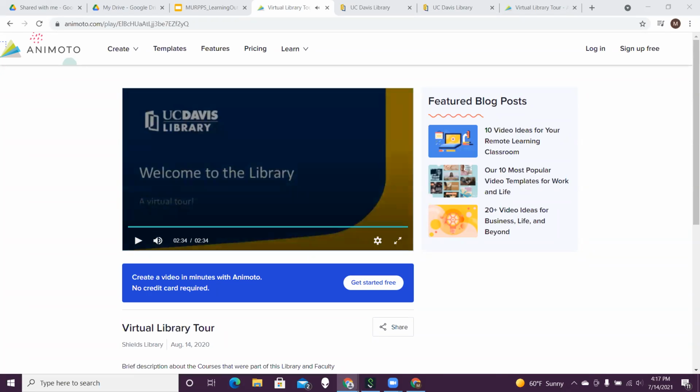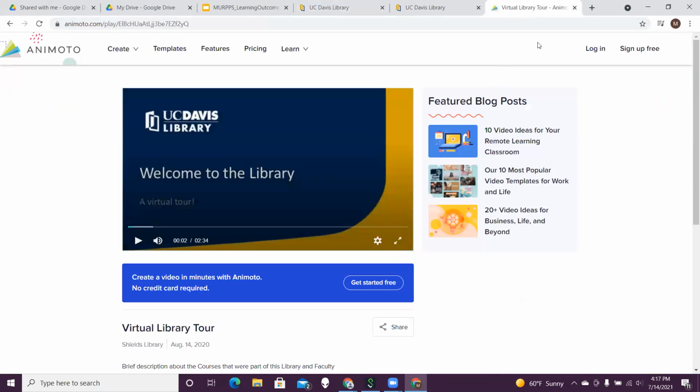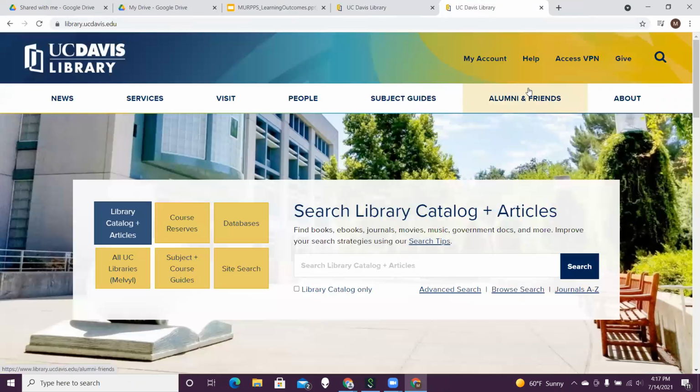Okay, so that is just a little bit of a glimpse of what the library looks like for those who haven't had a chance to visit the library. I just wanted you to get a chance to see what it looked like pre-COVID-19.